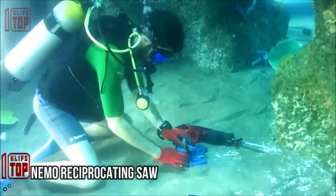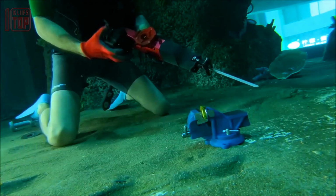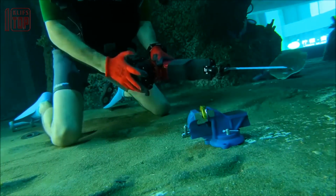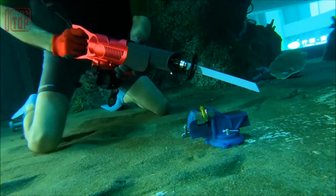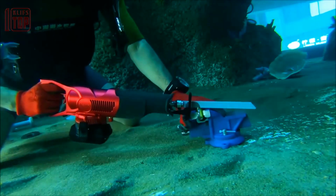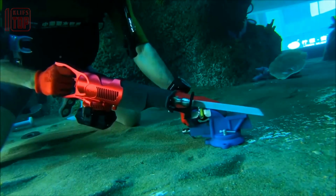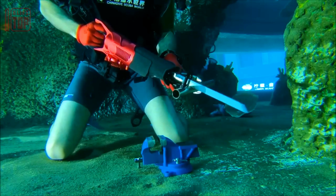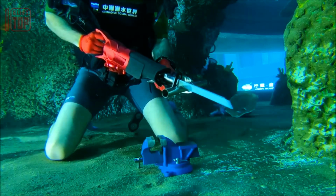9. Nemo Reciprocating Saw. Americans, it's your time to step up. They have revolutionized the industry by producing the world's first and only cordless power tools designed specifically for underwater use. This saw proves to be an excellent choice for depths of up to 50 meters. While it does require intermittent breaks in your work, you can still enjoy a continuous cutting time of 5 minutes. Weighing just 2.9 kilograms, this reciprocating saw offers a remarkable speed of up to 3,000 strokes per minute.